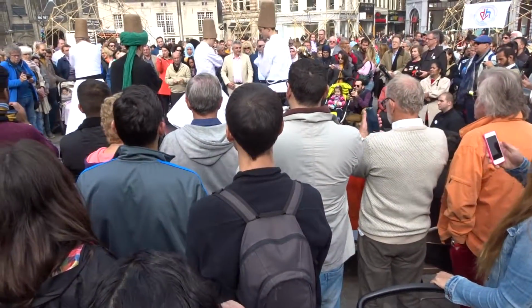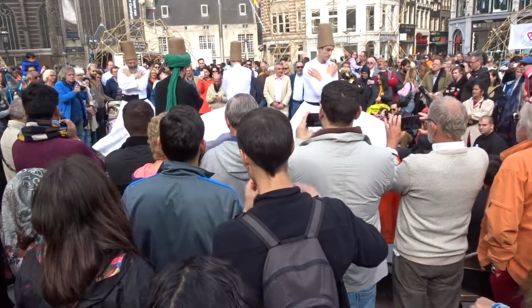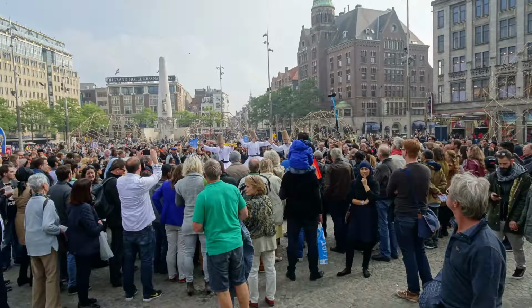Meanwhile, back at Town Hall Square, the celebration that they were setting up earlier was in full swing. It was an event uniting various religions in Amsterdam.